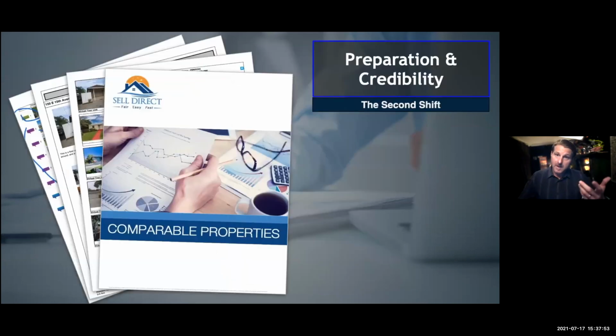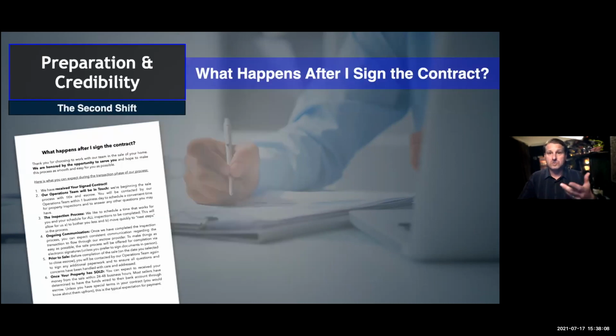Okay. I always bring a full comp report to my seller appointment so that when we're talking about value, they understand I'm not pulling things out of thin air, that there's some substance behind the conversation we're having. Transparency builds credibility. Then this is a really powerful part of my offer packet: the last page is what happens after I sign a contract. So we break it down very clearly on a one pager.